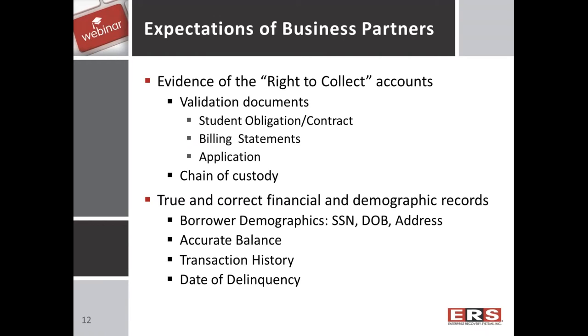Again, UDAP, being the overarching regulation, endeavors to protect consumers and not cause them financial harm. It is incumbent upon us, as we engage in collection activity, to not only follow the stated rules and regulations, but to ensure that borrowers understand what those rules and regulations are, and that they have all the information they need to make an informed decision when it comes to financial matters.